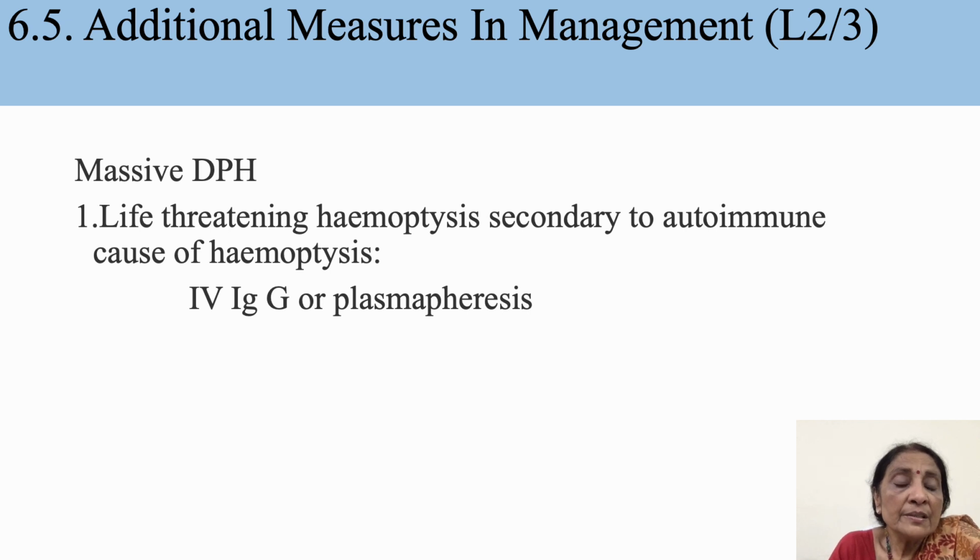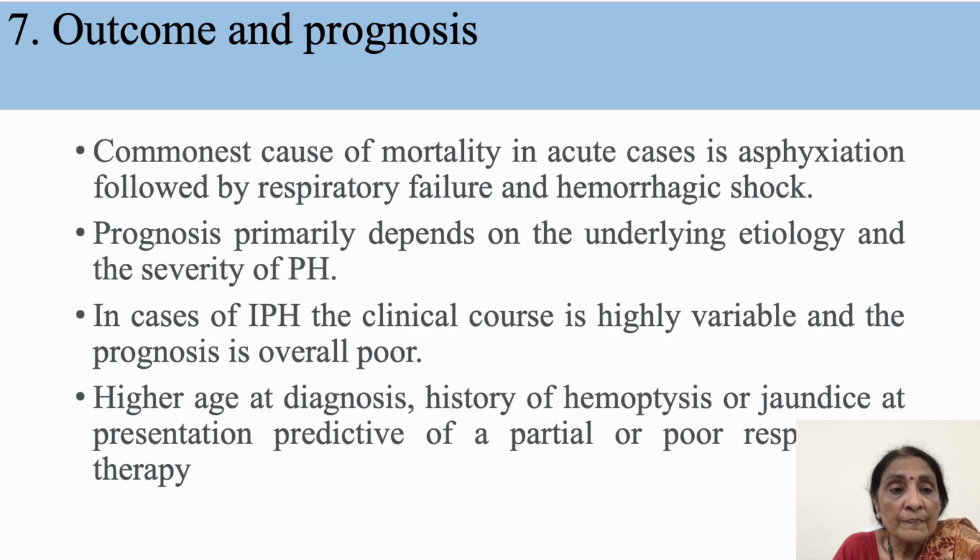Additional measures in massive diffuse pulmonary hemorrhage, which is of immune origin and life-threatening: we can give IVIgG or resort to plasmapheresis. The commonest cause of mortality in acute cases is asphyxiation, followed by respiratory failure and hemorrhagic shock. Prognosis primarily depends on underlying etiology and severity of pulmonary hemorrhage.